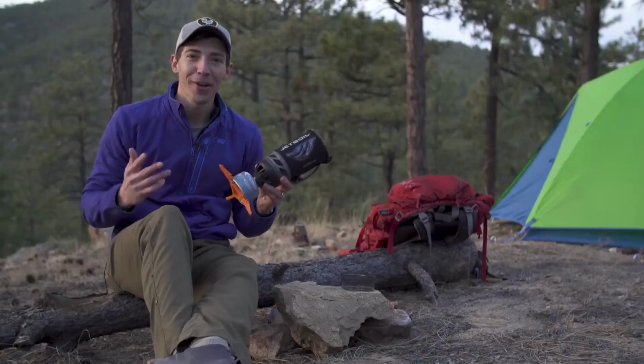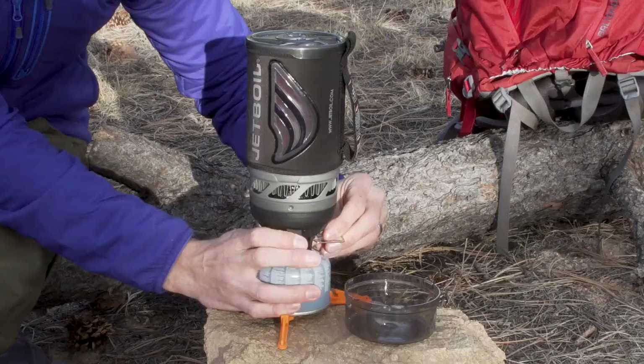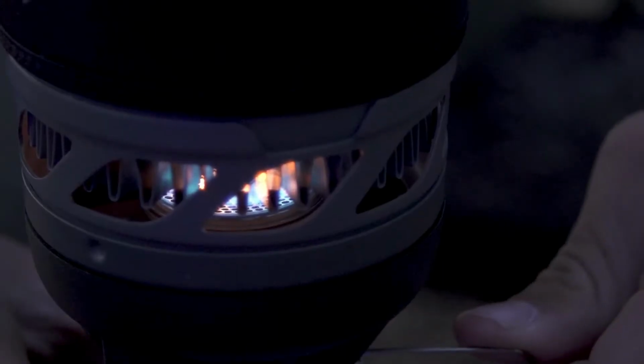Hey guys, today we are talking about the brand new Jetboil Flash. Now if you're familiar with Jetboil, chances are you've used a Flash before, but now for 2018, it is the fastest stove on the planet to boil water.